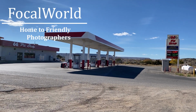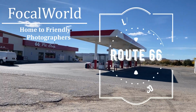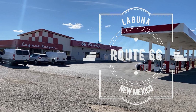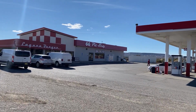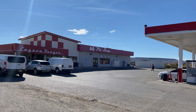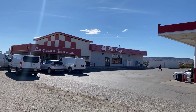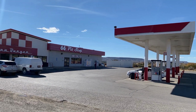In the sleepy little town of Laguna here in New Mexico, Route 66 runs right through it. This is probably the biggest part of it, the most popular spot. It's the 66 Pit Stop and the world famous Laguna Burger, as they say. I'm not going to get a chance to check it out. I'll just take their word that their burgers are world famous.